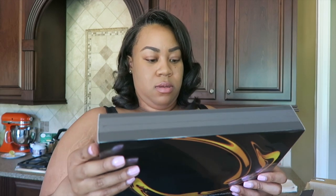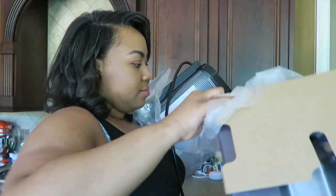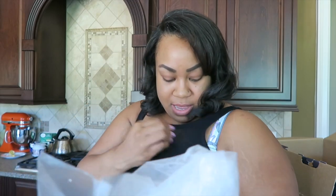Oh wow. So this is 11 capsules? Huh, I didn't know I was getting that. Oh, she is sexy. She's a sexy mamacita. Wow, okay, so let me show you what the machine actually looks like.